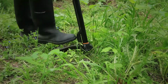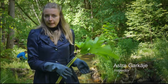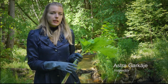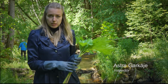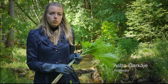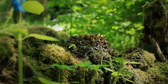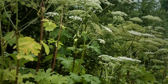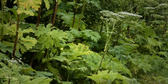What are the main reasons why Sosnovsky's hogweed should be limited? Latvia has its own native species and foreign species, and foreign species are considered to be those that entered Latvia after the 16th century. Back when Columbus discovered America, the exchange of species was a lot quicker, and not all foreign species are invasive. Those, however, which aggressively eliminate native species are called invasive.